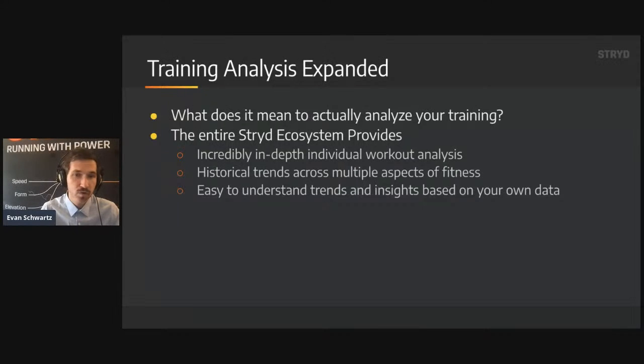We want to be able to show you historical trends across multiple aspects of your fitness. And so training is not necessarily just reviewing the run you did that day. We need to look at training load. We need to look at how things are building, how things are regressing, how things are moving. Training is all a moving system, and it's very dynamic. So we wanted to be able to provide that sort of analysis as well. And we also want to be able to provide easy to understand trends and insights based on your own data.